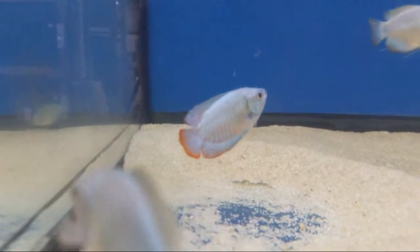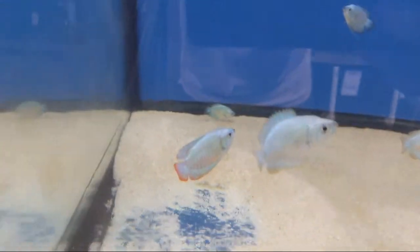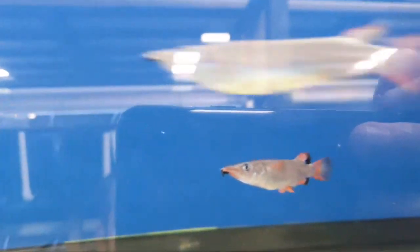Got some powder blue gouramis. I believe both males and females are present, so if you have a preference, let me know. Otherwise, we'll just send you what we send you. Got Celebes half-beaks. These have been selling really well. And for good reason too, look at them.